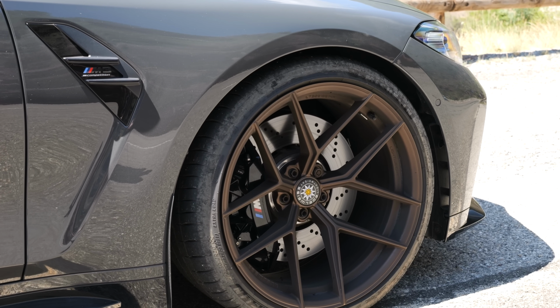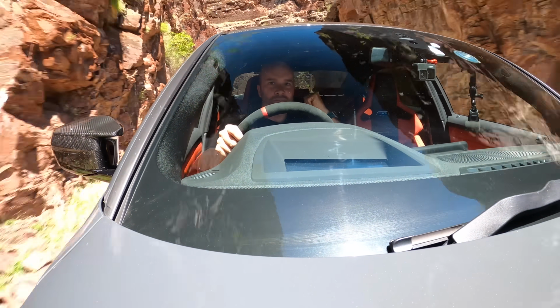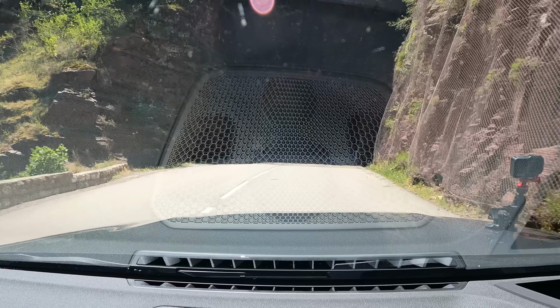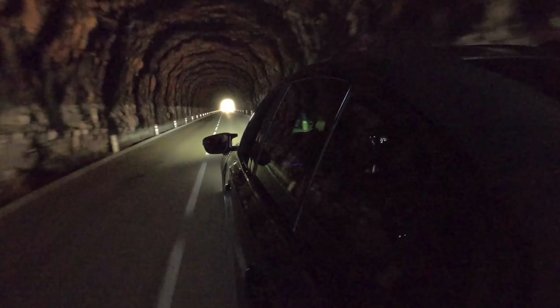Let's put the windows down, see if you can hear that intake sound. Listen. That's like e-Venturi, Milltek. Epic, epic. Another tunnel coming. I'm a big child, aren't I? Let's do a fourth gear pull. Here we go, fourth.